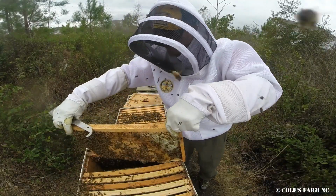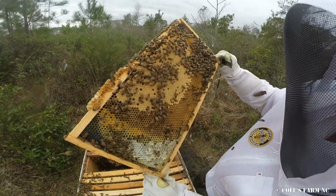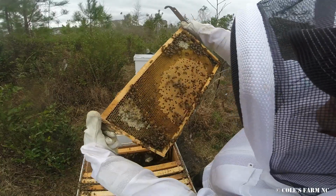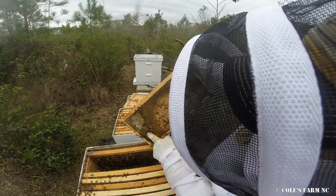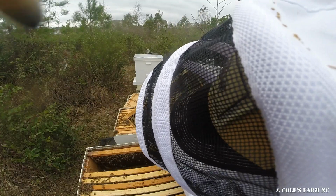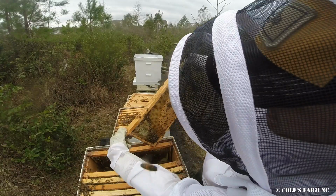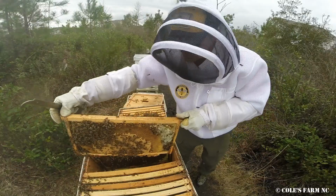Frame 4. Nice pretty capped brood. Some capped honey up at the top there. Whole mess of drones. And let's see, we got eggs, so hopefully y'all can see this, but we have capped honey, some pollen right there, eggs here, spun larva, and then capped brood. So nice pattern. Good sign of a healthy queen. That's frame 4.